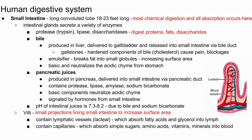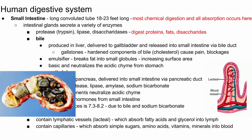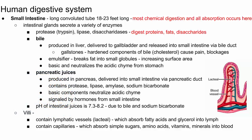This is a picture of a person's gallbladder that's been completely clogged up with gallstones. They're hard, like little pebbles that are stuck in the gallbladder. So obviously the gallbladder couldn't then release any bile into the small intestine, and I'm sure this would be very painful for a person.